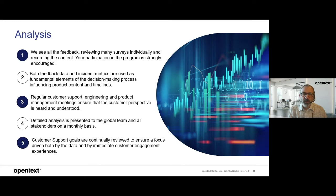We have regular customer support, engineering, and product management meetings to ensure that the customer perspective is heard. So again, it's important that you realize that we do advocate for the customer, and that's a fundamental premise of my position here and my approach. It's very important that we advocate for the customer. So what we receive, we will push in across the teams and across the organization.